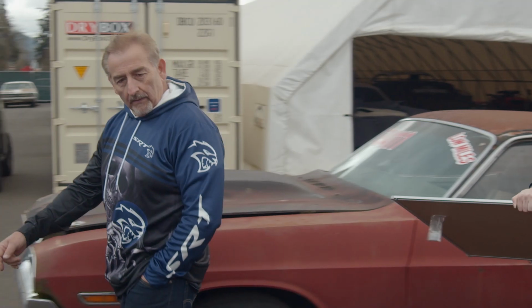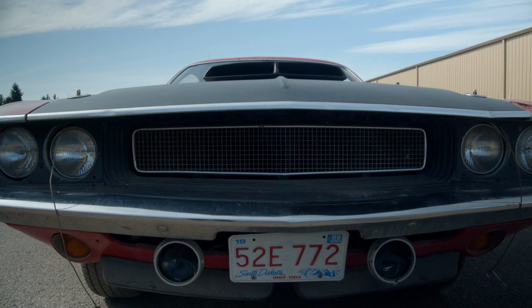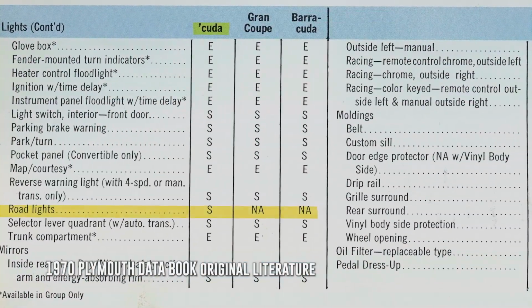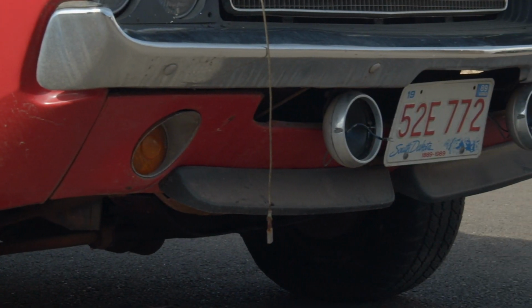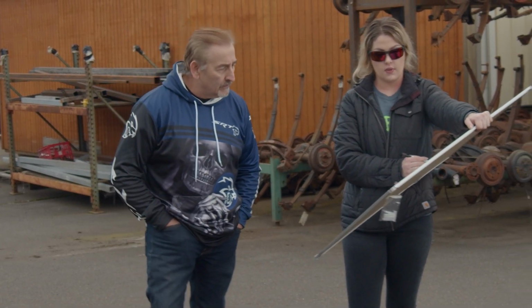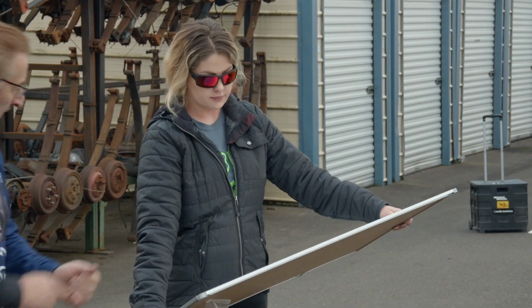Okay, let's work our way around to the front then. And what did we notice on the front? It has road lamps, which are not correct on a Challenger. They were standard on a 70 Cuda model, optional on a 71 Cuda. What about these black flap things? Chin spoilers? We talked about those a few minutes ago. They were optional here, but not standard equipment on the Trans Am Challenger. Okay, how'd you do? Good. Got it written down? Okay.